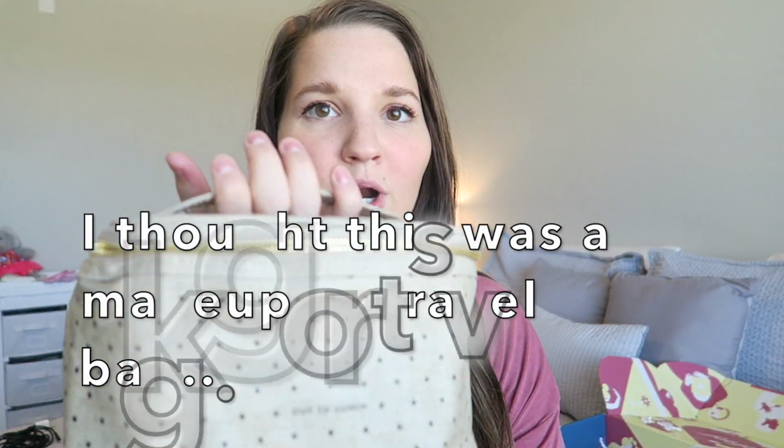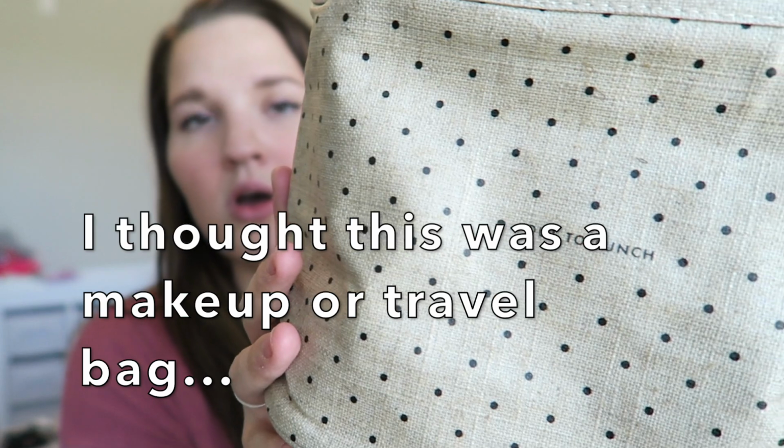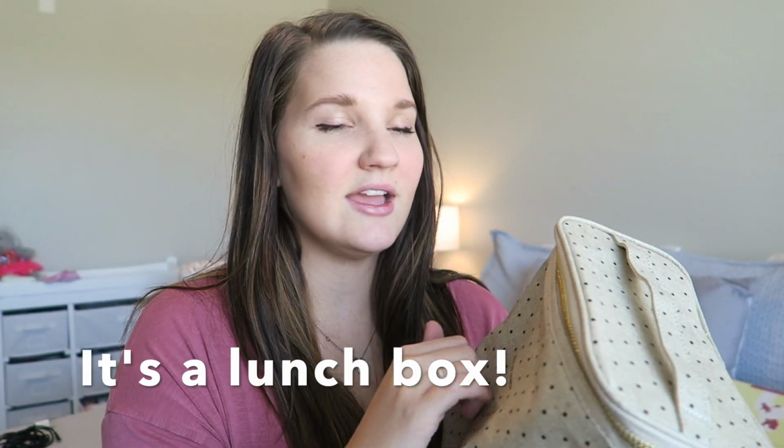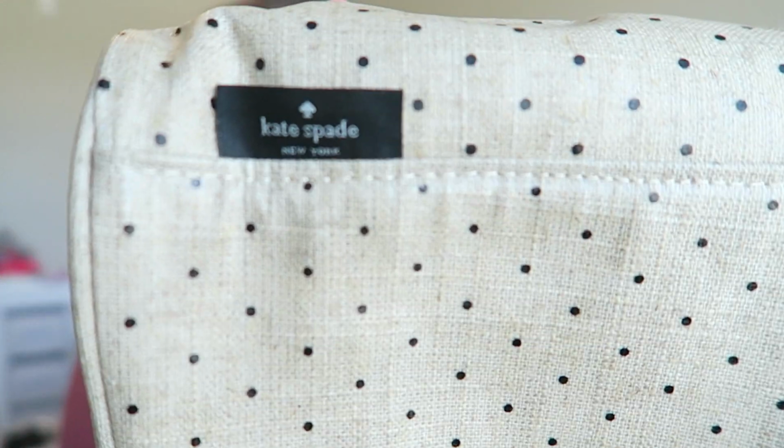Then the last item that I have in my box, I know there's different configurations you could get, but I got this Kate Spade travel bag. It looks burlap with these little black polka dots and says "out to lunch," but it is that waterproof material. And I love it.